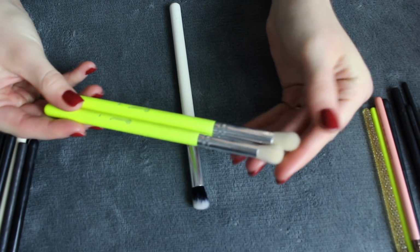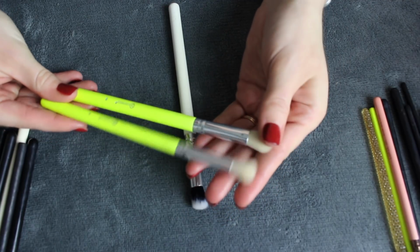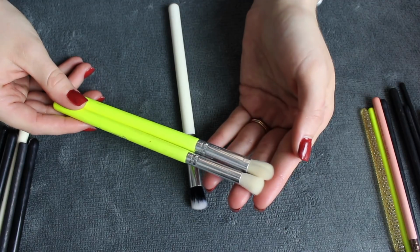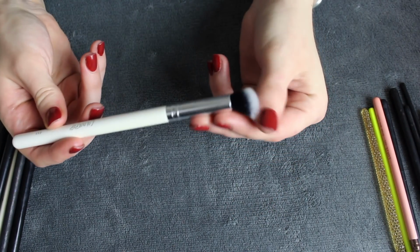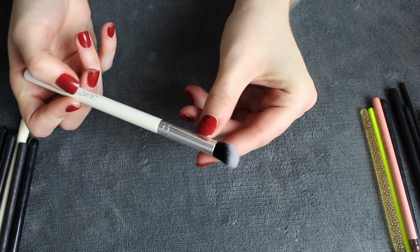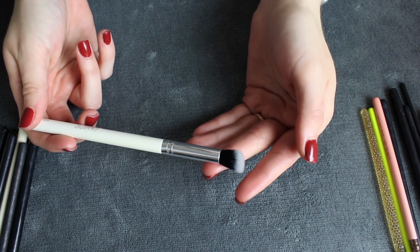These are the BH Cosmetics number 9 and number 6. I don't find myself using these ones very often. I reach for my Spectrum ones over these ones, and like I already said, I don't use these kinds of brushes very often anyway. And this one is a Colourpop F2. This one's weird because it has an angle to it and it's dense. I don't really use this brush just because it's weird. It just doesn't suit my needs, so I'm gonna pass this one along as well.